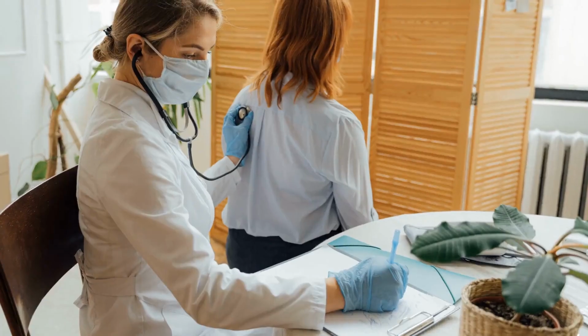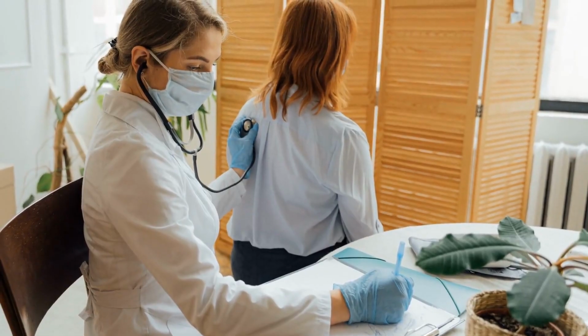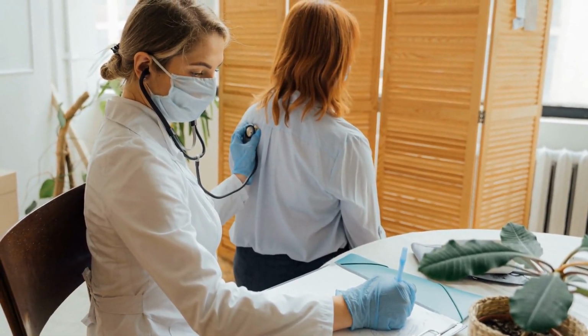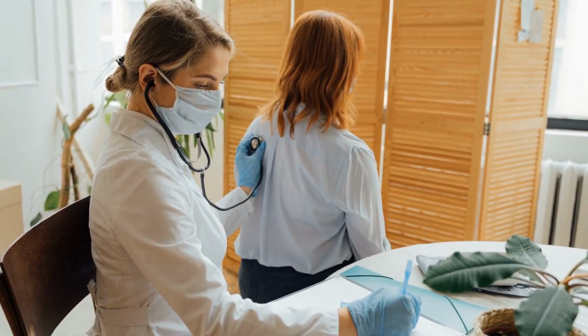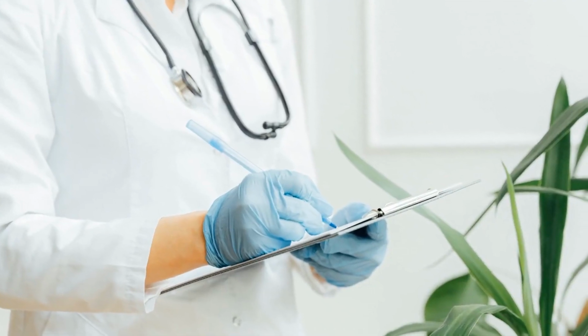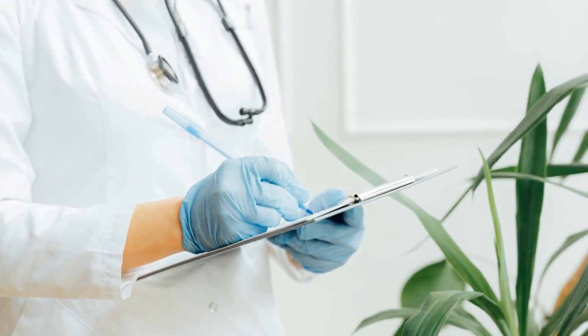You can submit it together with Form I-485 for faster processing, or bring it to your in-person interview if one is scheduled. After your examination, the physician will provide the completed form in a sealed envelope, which must remain sealed when submitted to USCIS.